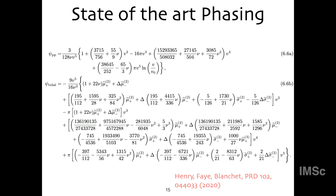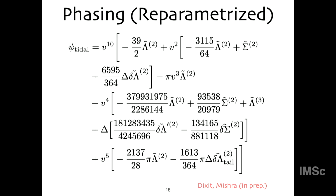This paper is in 2020, so of course all the results were obtained before that, but now we can go beyond the 1pn term and include the 1.5pn, 2pn, 2.5pn, and this is essentially the reparameterization of the previous result that we saw. And we try to measure all this, but unfortunately, as we argued, this is a v power 10 correction, already very small, and you need large values of lambda parameters to measure or constrain this better. Think about going beyond v power 10 to 12, 13, 14, 15. So it becomes harder and harder to measure parameters which appear at higher post-Newtonian orders.